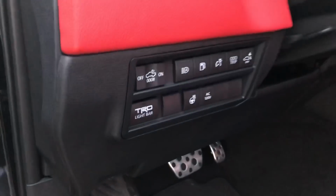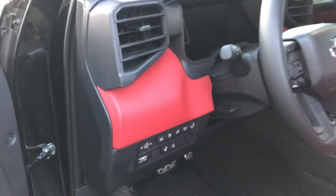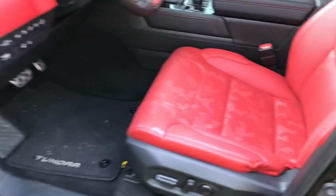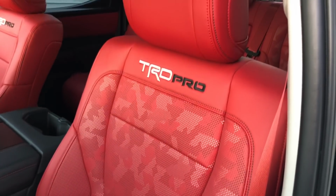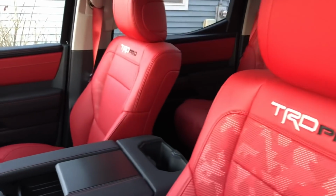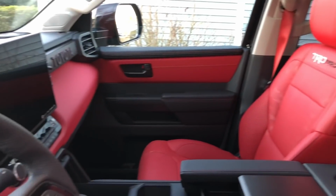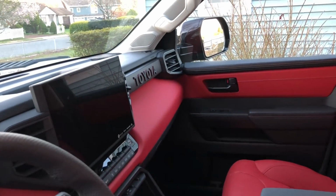Here's all your options. TRD light bar. That only works when the high beams are on. Please keep that in mind. Just want to show you before we get in all this cool stuff. This is the camo red seats. Once again, this is called cockpit red, the interior. At first, I didn't think I would like it. Absolutely love it. It has grown on me. Again, midnight black metallic exterior with this red interior. Looks really good. Toyota Heritage right up on the dash there.